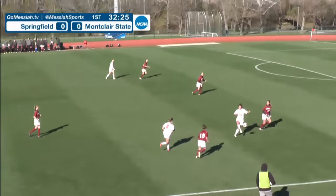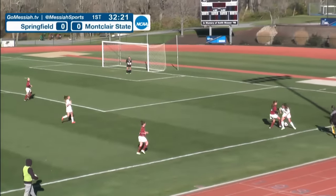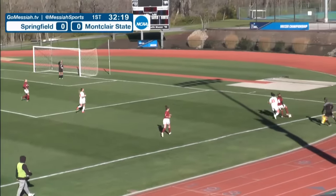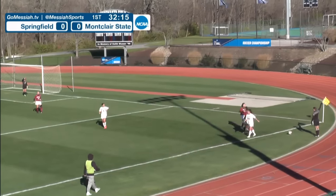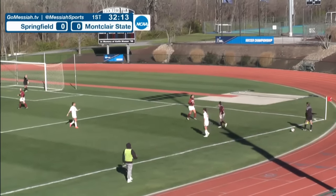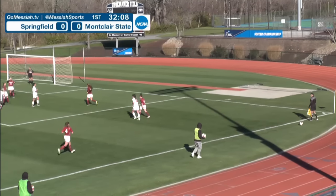Now it's Montclair working back the other way. Madison takes a touch. Down to the near corner. She's working one-on-one versus Morrell. Tangled up by the flag, and it's off of Morrell. Madison, good work there in the corner by the Montclair State leader.